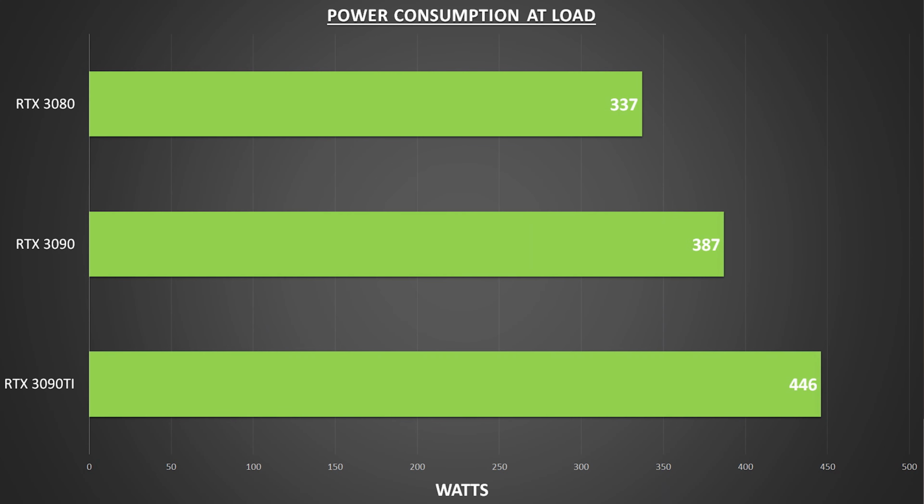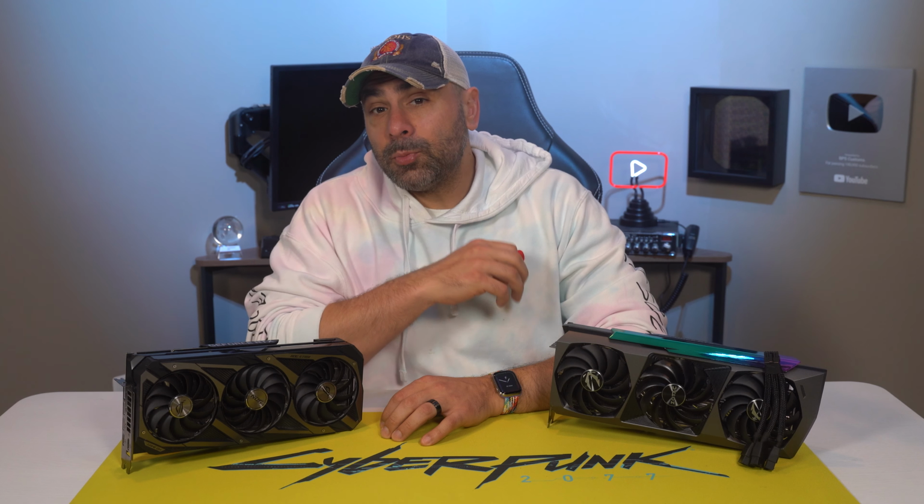Power consumption was scaled up considerably from both the 3080 and the 3090. While on average the RTX 3080 Gaming X Trio sucked up 337 watts and the RTX 3090 Strix averaged 387 watts at load, the RTX 3090 Ti took in a massive 446 watts. This is one of the reasons that the recommended power supply is at minimum 850 watts, and more realistically, you should aim for 1000 watts of system power to be more on the safe side.